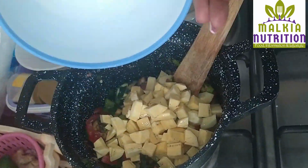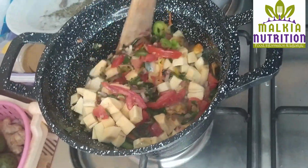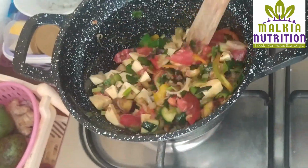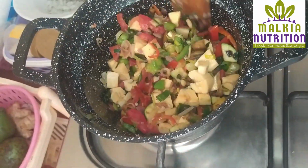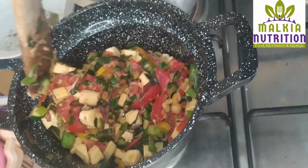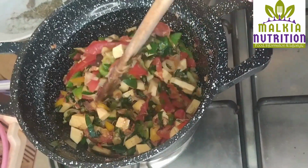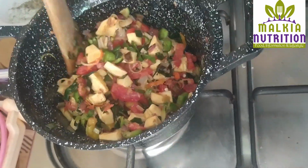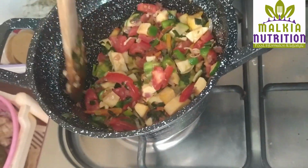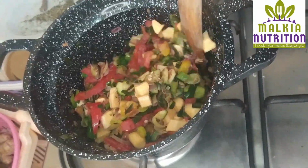So now I'm adding my matoke, or green bananas. Those are green bananas that I've added. Then I'll stir this in and let it cook for 3 to 5 minutes. Then I'll add my lentils. And since I don't have any stock, I will have to add water. So I'll add maybe a cup of water to the stew, and then I'll check my salt to taste, and then it will be ready.